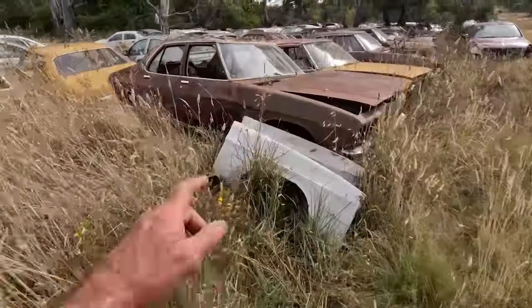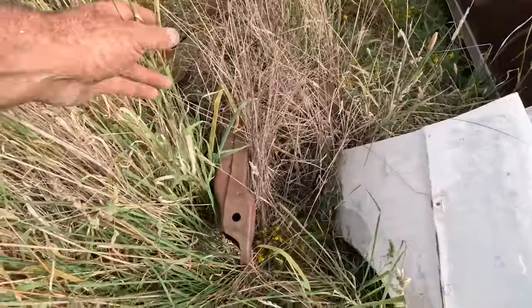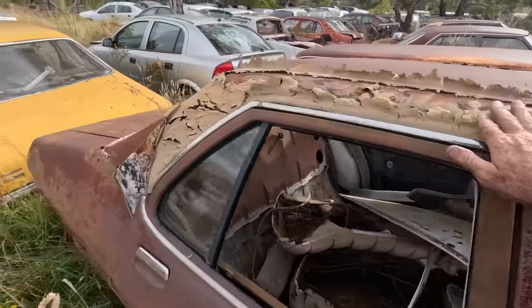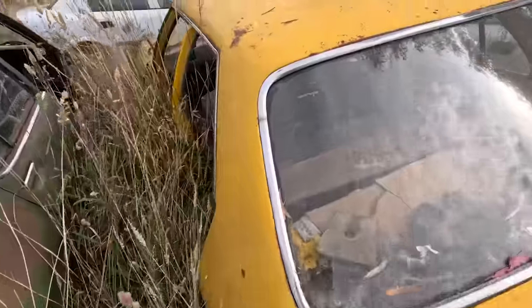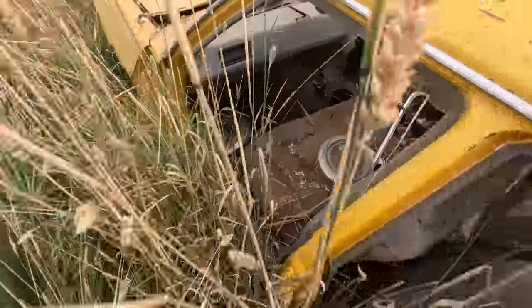How's this old brown one? She's probably rotted out in the roof. Oh, sorry, I didn't see you there. Chassis. Vinyl tops. Oh, bloody sill molds.